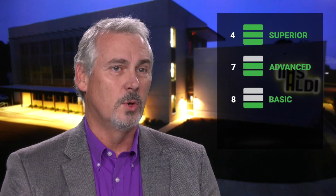Today we are releasing our first results from our nighttime pedestrian automatic emergency braking test. These systems are designed to prevent collisions between motor vehicles and pedestrians. Only 4 received a rating of superior. Over half of the vehicles either received only a basic score or no credit.